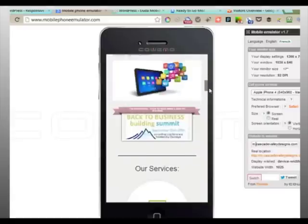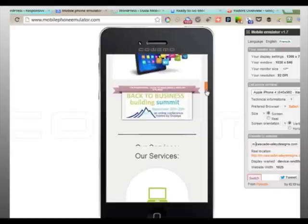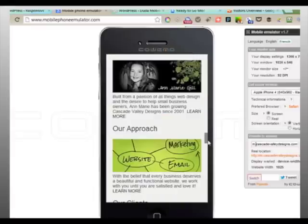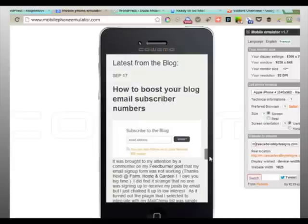You can see my Back to Business Summit button here was on top on my real site. I can go in there and move that to the top if I wanted to. So all this stuff I can move around, I can change. And even, if I scroll all the way down, it pulls in my latest blog posts as well. So it's great. So let's actually show you.